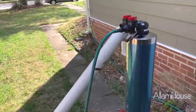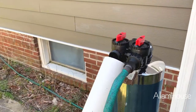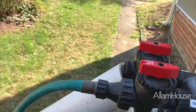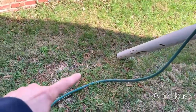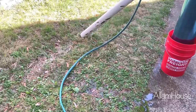And this, I just decided to put a piece of PVC pipe that's kind of resting up there, just so that the water runs down and I can kind of direct it a little bit. The problem is that where I'm directing it to, it's gonna come right back up towards the house, but that's all right, not a big deal.